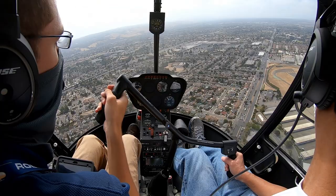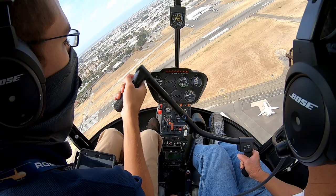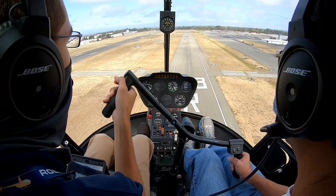That RPM will start working its way back up, nice and gentle. There you go, now you can just manage it like you always do. You'll feel the collective has to be a little bit higher when we're in the turn because we have increased load. When you roll out, you're going to push down collective. So right here, start lowering the collective. Nice. See how well that worked? Now just straight in. Here, give a little up collective.